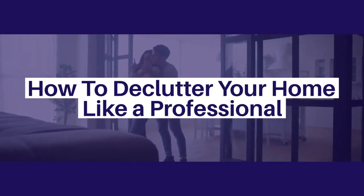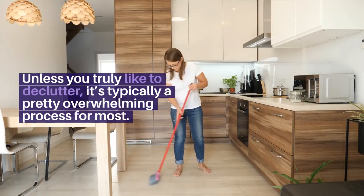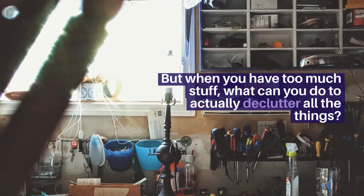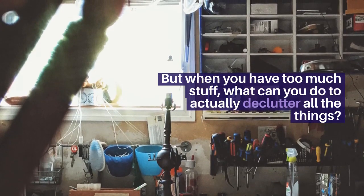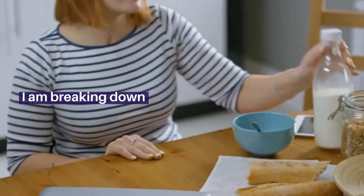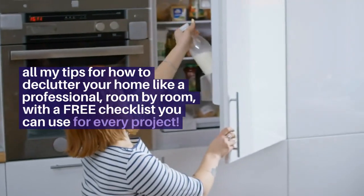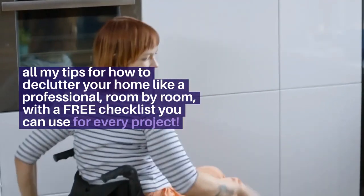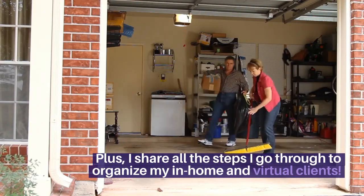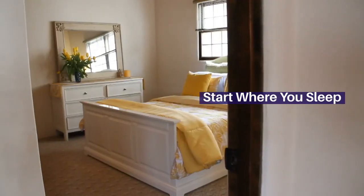How to declutter your home like a professional. Unless you truly like to declutter, it's typically a pretty overwhelming process. But when you have too much stuff, what can you do to actually declutter all the things? I am breaking down all my tips for how to declutter your home like a professional, room by room, with a free checklist. Plus, I share all the steps to go through to organize my in-home and virtual clients.